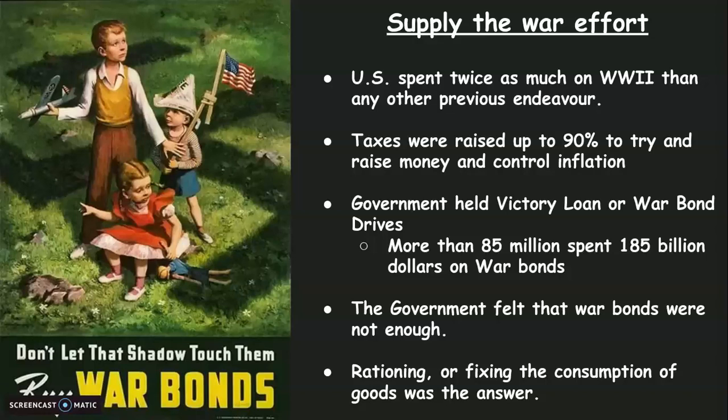We had women going to the north to take jobs in these factories. The War Production Board made it so we now started producing a lot more wartime efforts, war supplies. So how else does the United States wind up paying for this war?